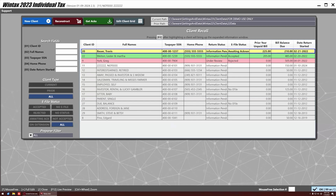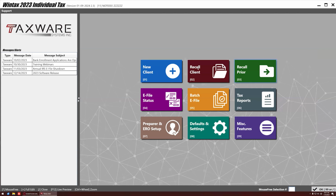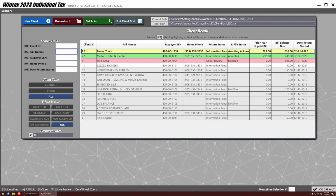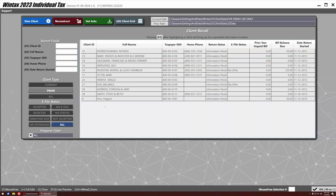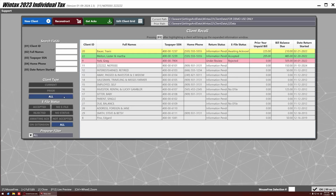All these three little things here that you have, 1, 2, 3, the recall, you can find in the recall client screen. Okay. So if you want to make a new client, you can click up here, new client. Simple, you start your new client. If you want to do prior client, you can click prior and it's going to show you your clients. You can double click it, or you can select, oh, like I had it earlier. It's going to show both your current clients and your past clients, but your past clients are going to be grayed out.